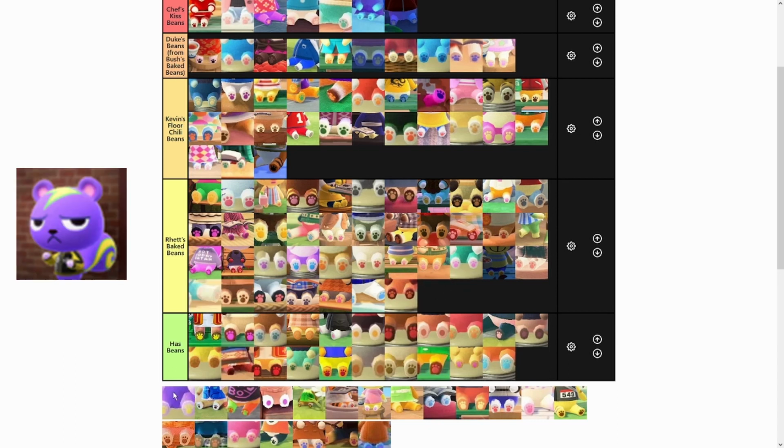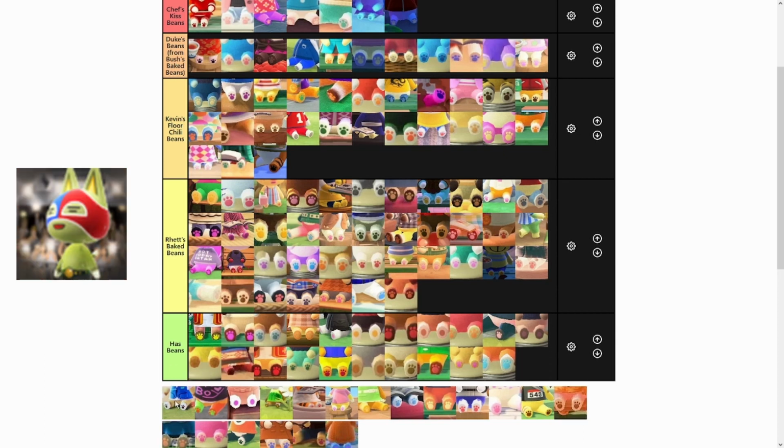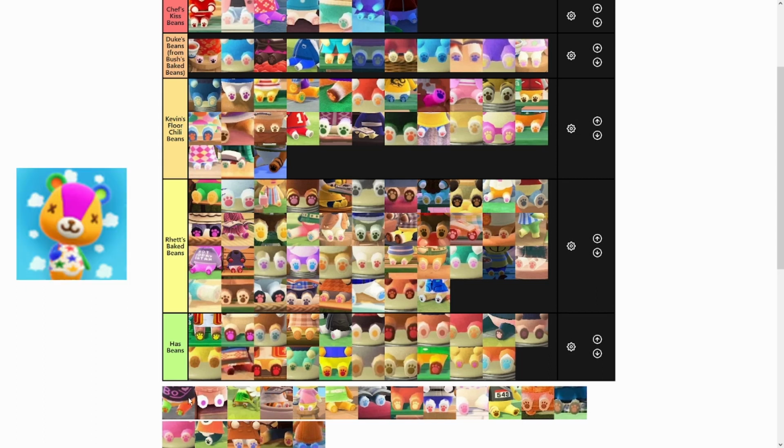Static. I am actually gonna eat my words because I said it in like yellow paws, but I didn't see them with the purple before, and I think now I have to say I'm obsessed. So these are going into Duke's beans. Stinky, also very cute, very bold beans. Not quite as obsessed though, so I'm gonna put them into Rhett's baked beans. Stitches, look at immediately up here. Immediately going into Chef's Kiss beans.